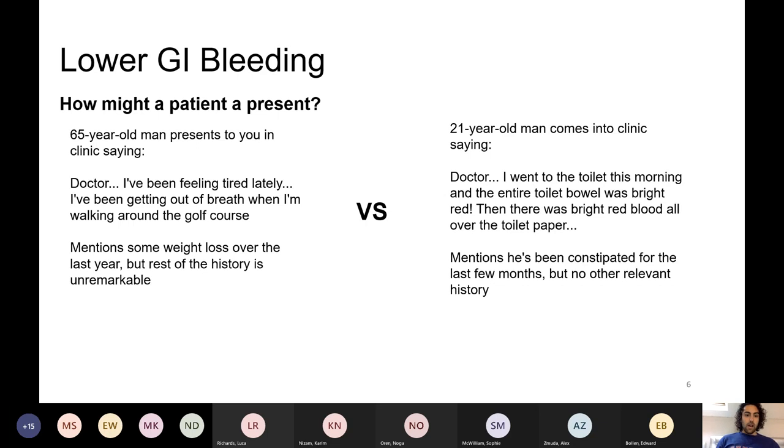But we'll just move on to how a patient might present. So lower GI bleeding could be quite an old person saying, I'm feeling a bit tired lately, getting a bit out of breath, mentioned some weight loss. But apart from that, it's a bit unremarkable history. That's because lower GI bleeding can be microscopic. You don't necessarily see it. So this patient's potentially presenting with anemia, given the fact that he's feeling so tired and his exercise tolerance has gone down.